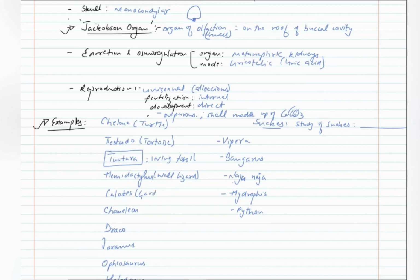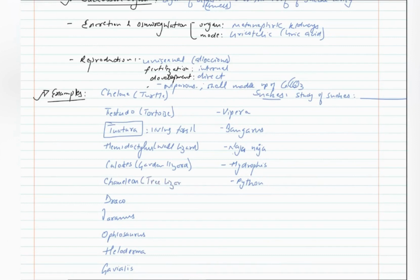Chameleon is also known as tree lizard. Draco is the flying lizard. Varanus is known as Gila monster. Ophiosaurus is a limbless lizard. It is a limbless lizard. Heloderma is also known as Gila monster. There is a correction. Varanus is known as Goa monster, whereas Heloderma is known as Gila monster.